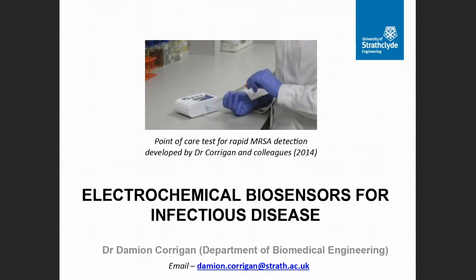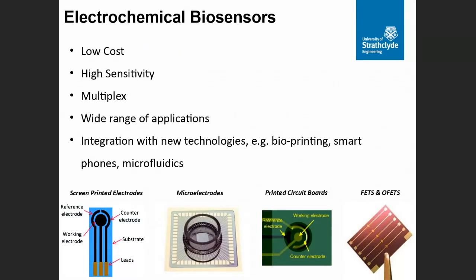So I'm going to talk about electrochemical biosensors for infectious disease, and I'm going to talk about two example projects from our lab. But first of all, I just want to quickly talk about why we would use electrochemical biosensors. They can be low cost, and they can be highly sensitive.